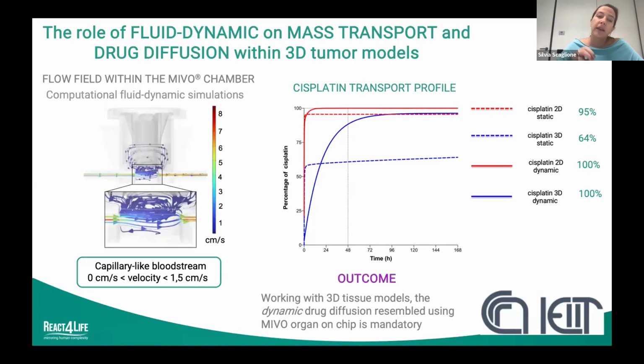So we simulated the flow containing the drug, which diffused the drug into the tumor cells. And the take-home message here is that when you have tumor cells cultured in monolayer, so the red lines, static or dynamic condition, it doesn't matter in terms of diffusion of the drug. So it is also pretty intuitive. When you have cells in a monolayer and the drug placed in the media, the drug effectively reaches the cells and induces a sort of cytotoxicity response.